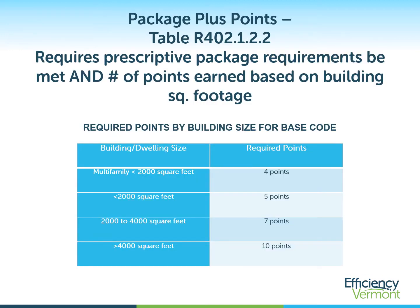So a big difference from the 2015 code to the 2020 code, along with some of the updates to the component requirements in the table listed on the previous slide, is that the prescriptive approach for 2020 requires that the full component requirements of a package be met, and then points be earned based on the square footage of the house being built. So you'd be required to pick a package from the previous table, and then based on the square footage of the house that you're building, need to attain the number of points that are listed in this table on this page to meet the prescriptive compliance.